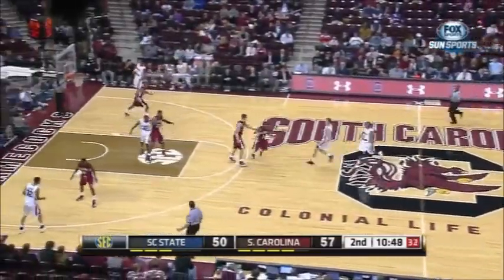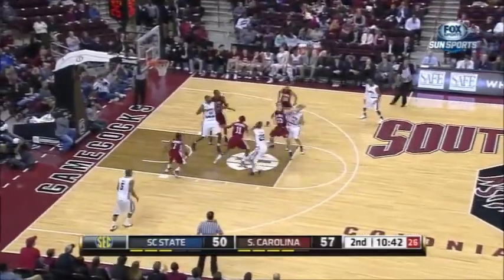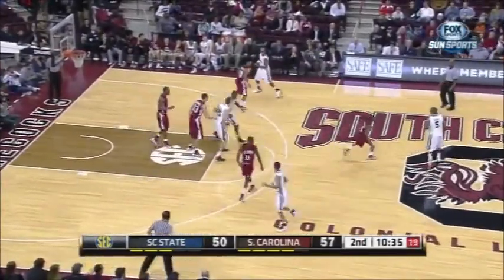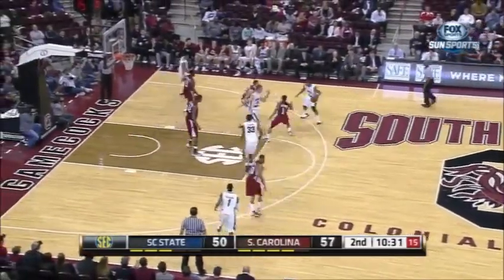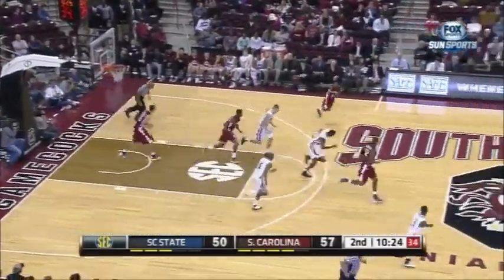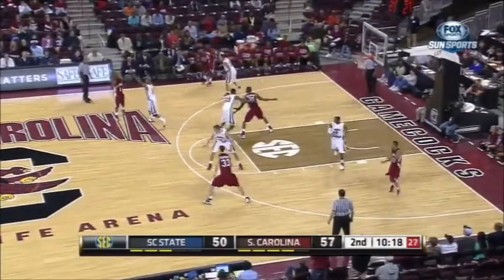South Carolina State now 12 of 16 from the free throw line. South Carolina only 6 of 14. And that's a number that could haunt them in league play. Yeah, it could very well. I guess it's all about getting the right guy there because, like we said, they came in to this game third in the conference in free throw shooting at 71%. Nice rebound by Radovich. Richardson and Jackson are the two deficient players at the charity stripe. Both of those guys need to pick it up.